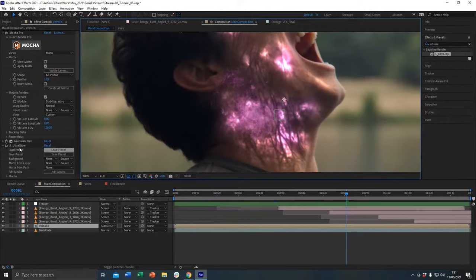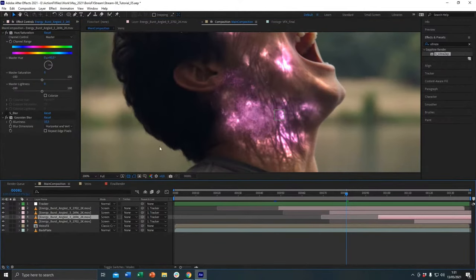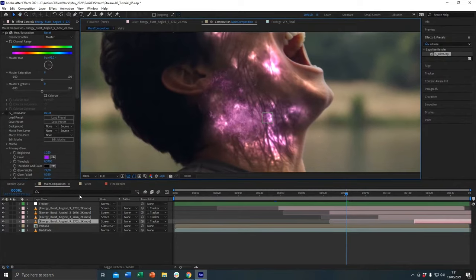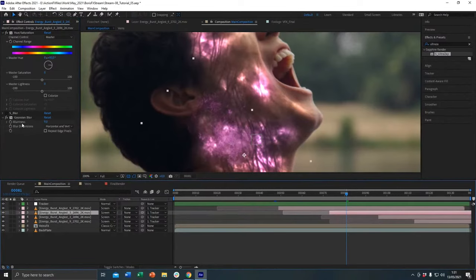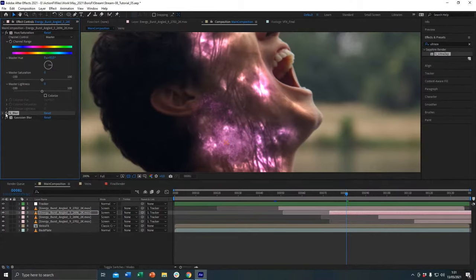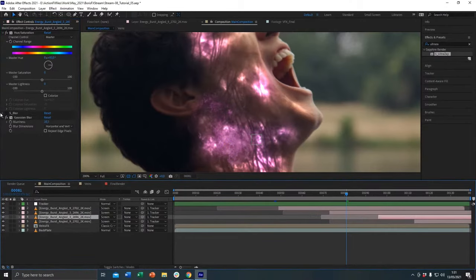It's just so great. Anyway, of course, I've already talked about the energy burst, which here I blurred out. There's also the Sapphire blur, which you can use, and also quotient blur.